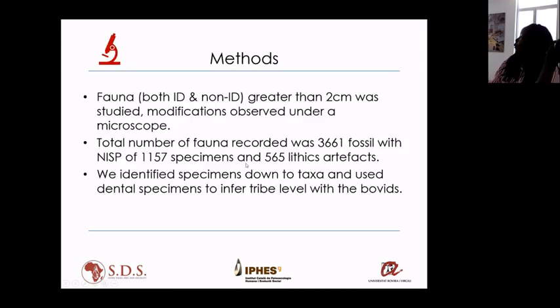Okay, fun stuff. So the fauna that we found, the methods: we looked at everything greater than 2 centimeters. We classified it into ID and non-ID, and then the modifications were studied under a microscope. And for further interesting modifications, we used the Hirox microscope. The total number of fauna recorded was 3,661, and the NISP, the number of identifiable specimens, was 1,157. There were 565 lithic artifacts discovered.